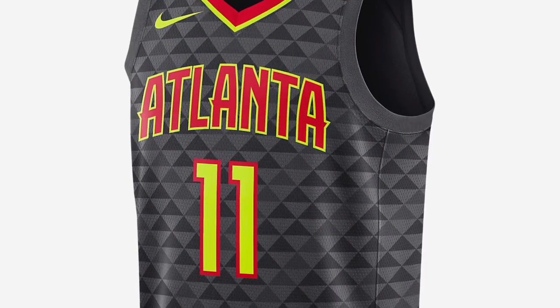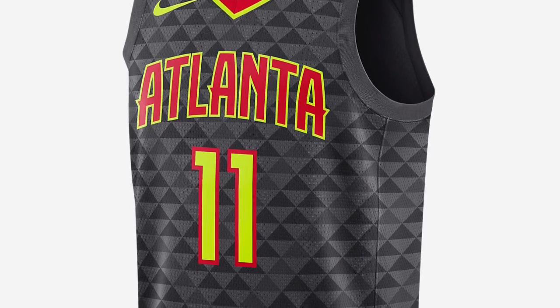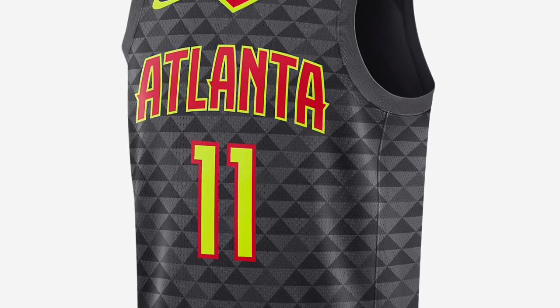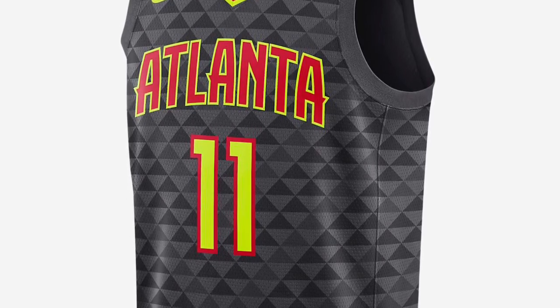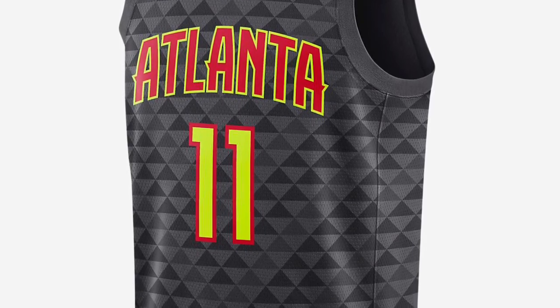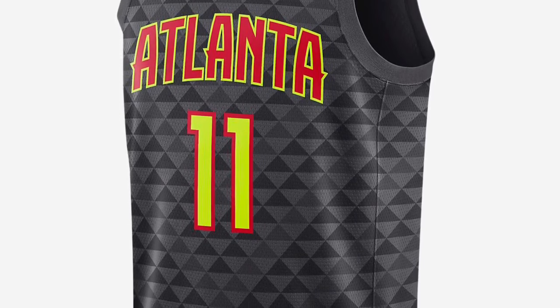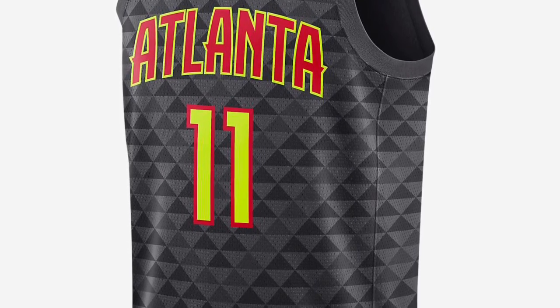Now we have the Atlanta Hawks, and I can see that they're trying to go with something more vibrant. You've got this kind of honeycomb thing going on in the jersey, and I kind of like it, but it just looks a tiny bit odd to me. I'm not really sure why. I can't really get my head around it, but it's definitely not a bad jersey.